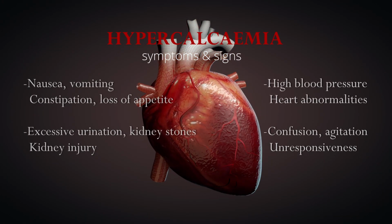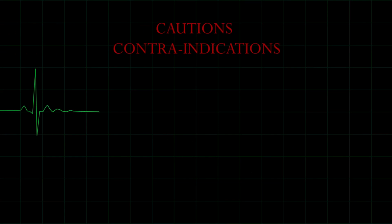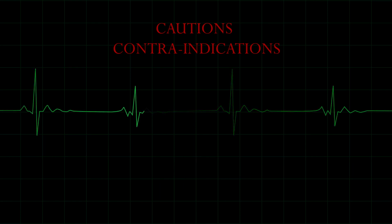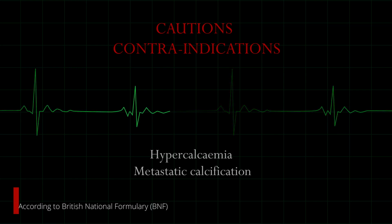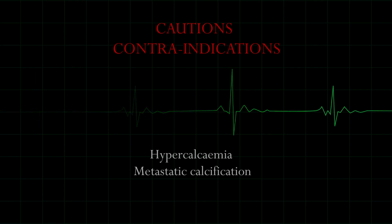Symptoms and signs of hypercalcaemia. Cautions and contraindications for vitamin D supplementation. Patients with sarcoidosis and patients on digoxin have to be cautious with vitamin D supplementation, to avoid hypercalcaemia and digoxin toxicity respectively. Vitamin D is contraindicated in patients with hypercalcaemia and metastatic calcification. Metastatic calcification is deposition of calcium salts in otherwise normal tissue.